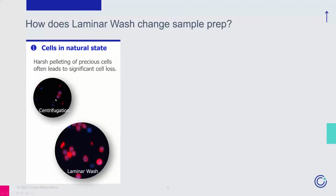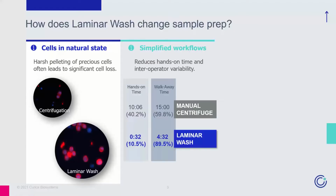They aren't filled with liquid. This marker itself has low fluorescence, and this was actually exposed longer than the contrasting image over here with laminar wash. So these cells look much healthier. They're turbid. This biomarker has high expression levels. So the cells are in a state that we can now measure much more readily in a natural state. Laminar wash also simplifies your workflows.